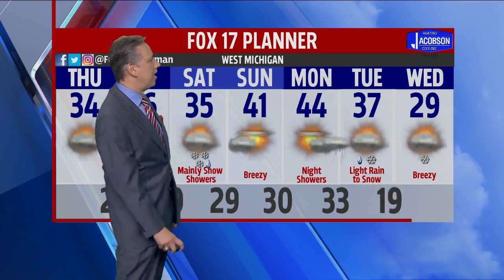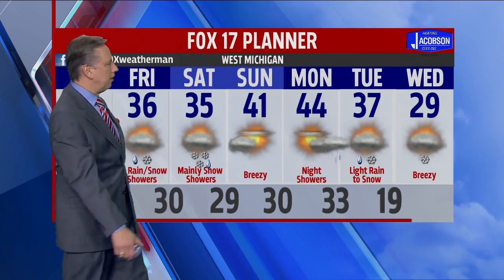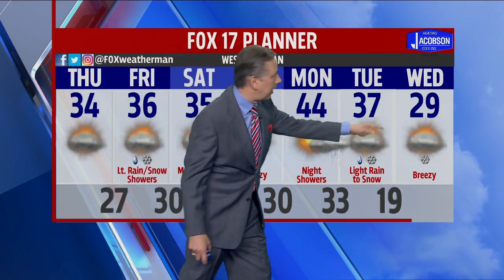That's not bad for this time of the year, but Monday night going into Tuesday, maybe some light rain showers. That'll mix with and change over to snow showers as we go into Tuesday. We're 37 degrees there, and next week, Wednesday, about 29 degrees, which is, again, a little bit below normal for that time of the year, but generally quiet conditions. As a matter of fact, it looks like a lot of moisture from this system may slide just south and east of the Great Lakes. So maybe just some rain or snow showers. That is about it. That is a look at our West Michigan forecast.